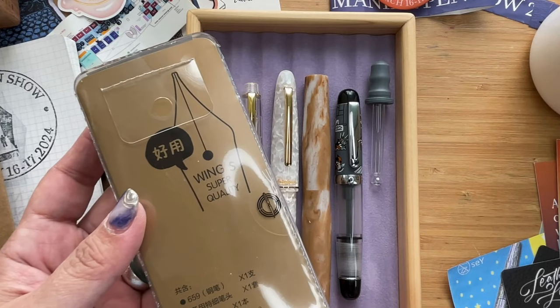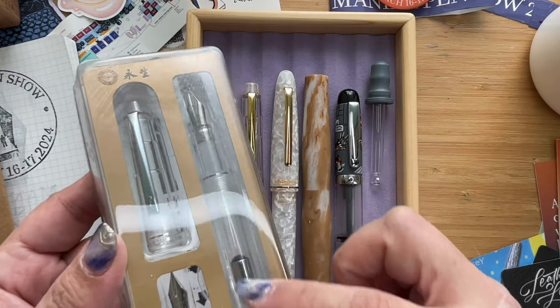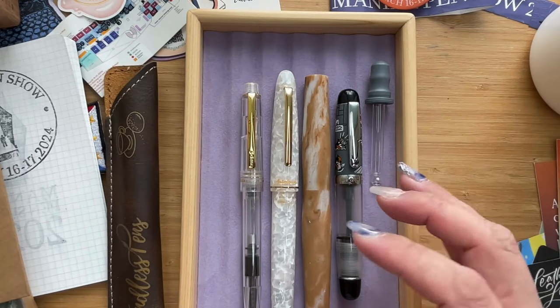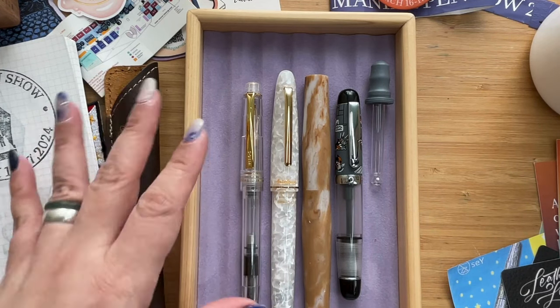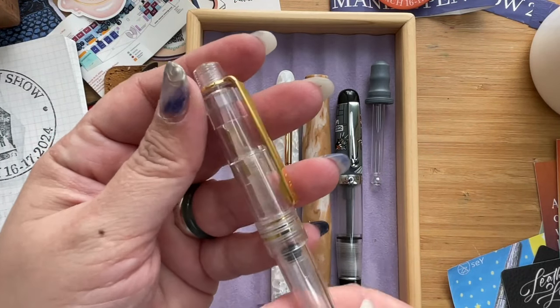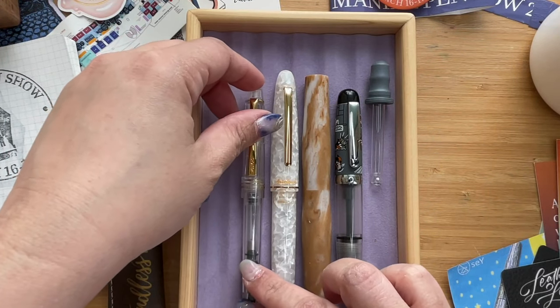This is a Wing Sung pen. I haven't really even opened it yet, but you can see it there. It comes with two nibs that we could practice for nib maintenance. And he also gave us this one. I know he gave us a list of what the names are. This is also Wing Sung, so it's two different Wing Sung models.